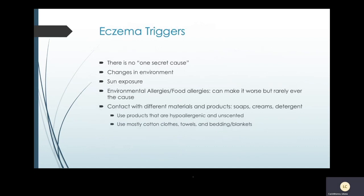So we talked about some triggers with allergies and asthma. Eczema, very similar. There is no one secret cause to eczema. Oftentimes we're looking for that one thing that is causing the eczema, but there's usually not just one thing. It is a skin condition, and we don't know exactly why it comes on. But all we can do is manage the symptoms and treat it as best we can, and avoiding some of these triggers.